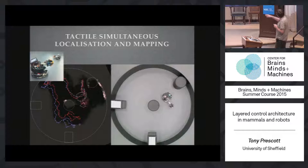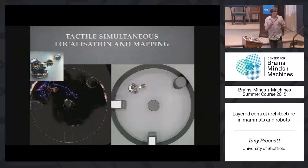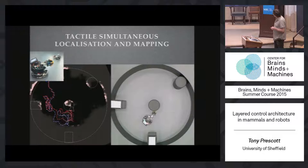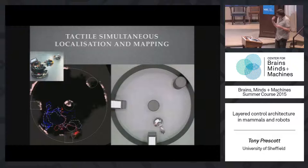And we have various models for this, some of which are more hippocampal-like. This one, I think, was more of an engineered model. But you can see the robot just using touch on these artificial whiskers, building up a map of its environment. These two lines show its dead reckoning position and its calculated position. And just using touch, we can build up a reasonably accurate map of the world that we're exploring.